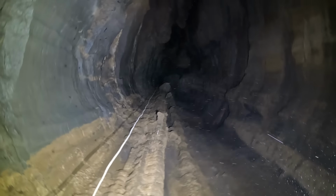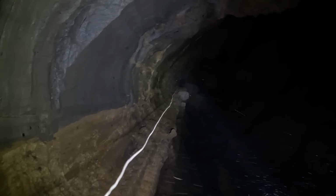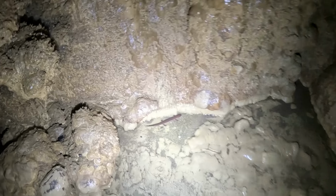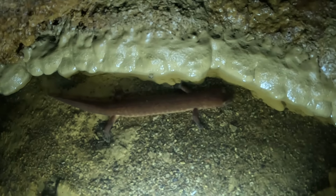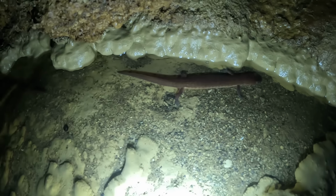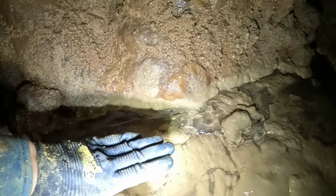Off rope! Whip out the big night core light. Wow, look at that. Holy crap. Dang. There's some huge salamanders. Look at this guy. Check out this massive spring salamander. This is probably the biggest salamander I've ever seen. He's kind of floating there and bobbing in the water. This hand for reference here.